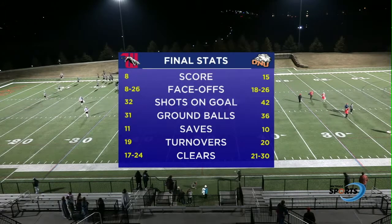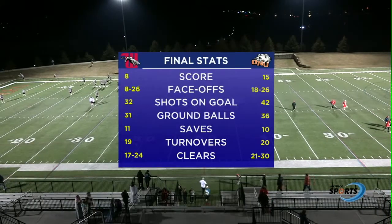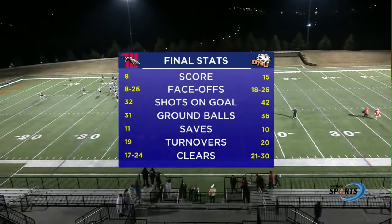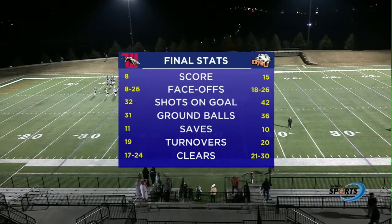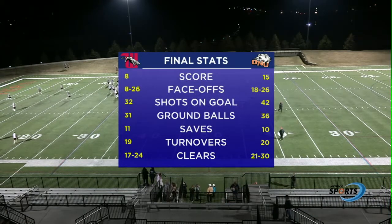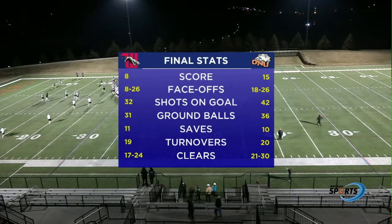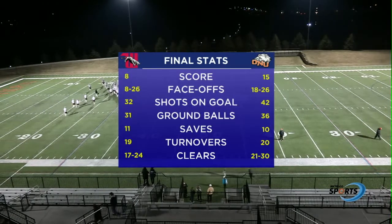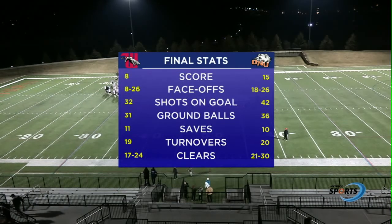As we look through here, our final stats. Wittenberg, 8 face-offs versus 18 for Ohio Northern. Shots on goal, Wittenberg able to close that gap a little bit here in that fourth quarter just because they were able to get a little more shots off. 32 for Wittenberg, 42 for Ohio Northern. Ground balls, Ohio Northern does win that one, 36-31. Saves, Wittenberg with 11, ONU with 10, and that kind of shows with that fourth quarter. Wittenberg did try to turn up the heat. Pizarro does a nice job in goal in that fourth quarter for sure.